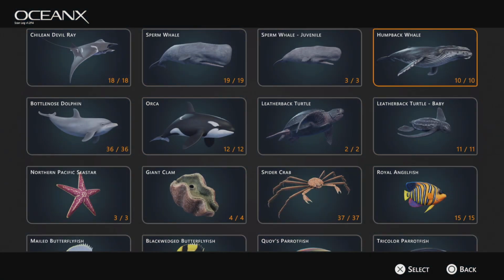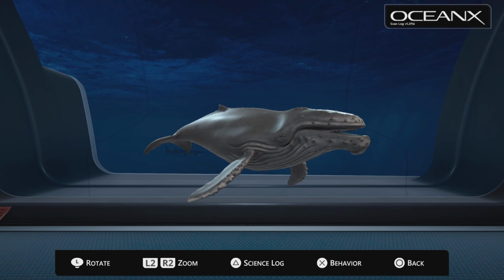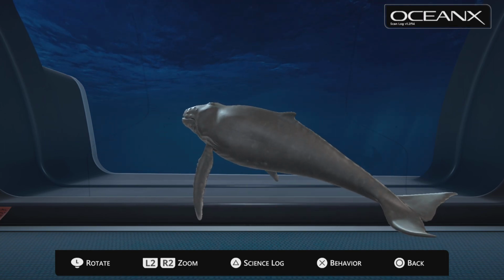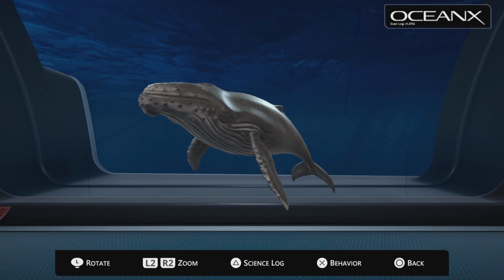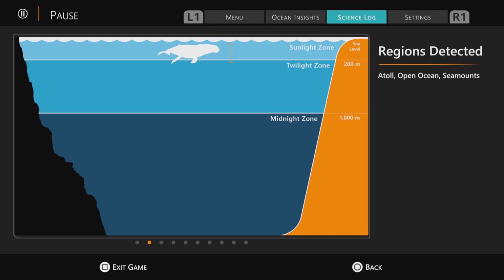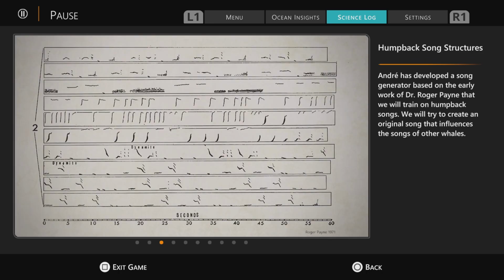Okay, on to the humpback whales. Lots of information about these guys as well. In our science log, Megaptera novaeangliae. Regions detected in the sunlight zone. This looks like that Merlin bird app I was using this morning.